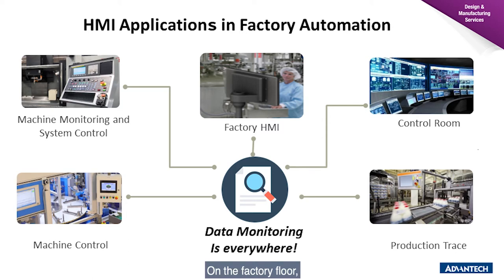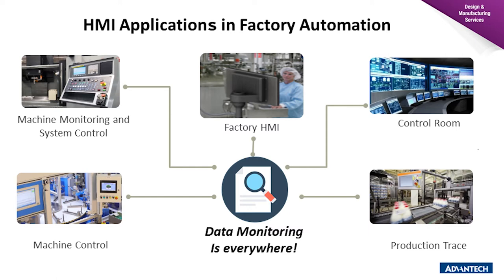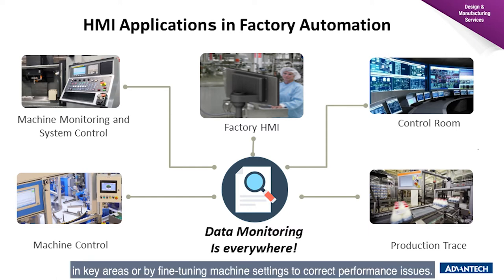On the factory floor, our HMI gives operators easy access to valuable data, enabling them to optimize operational efficiency, such as by reallocating staff to compensate for slow production in key areas or fine-tuning machine settings to correct performance issues.